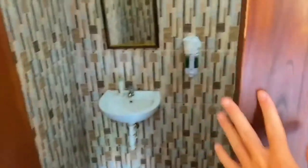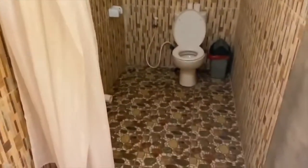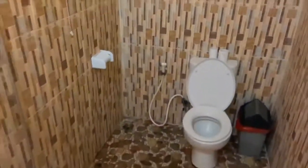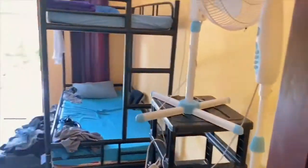This is the bathroom, and it's pretty spacious. Oh, when you're too tall for the mirror, yep, this is my life. The shower, it's actually funny because the shower head is so close to the toilet, like if you were on the toilet, you could take a shower and just kill 2 birds with 1 stone. Yeah, that's pretty much it. This is the humble abode.